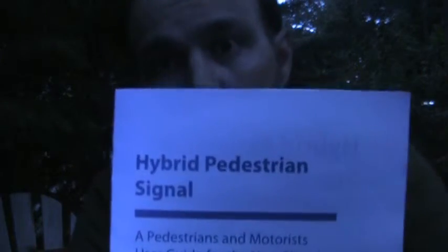So this kind of system, this hybrid pedestrian signal system, is a very good idea. But there needs to be certain bugs worked out of the system. So watch the video, and I think you'll see what I'm trying to say about these little bugs that are in the system and what needs to be done, I think, to fix them. And I hope you enjoy.